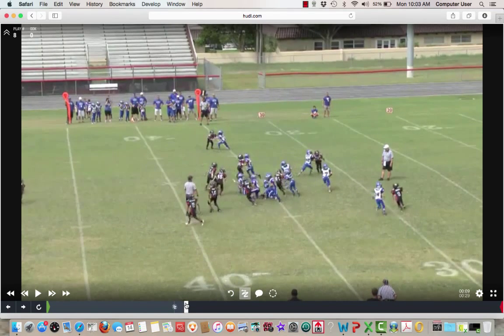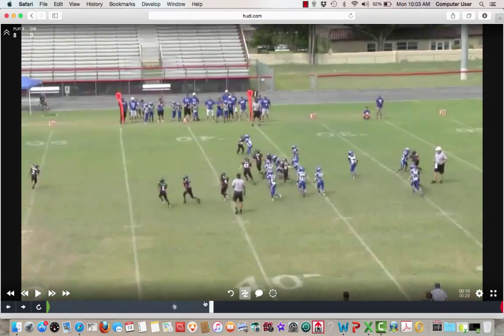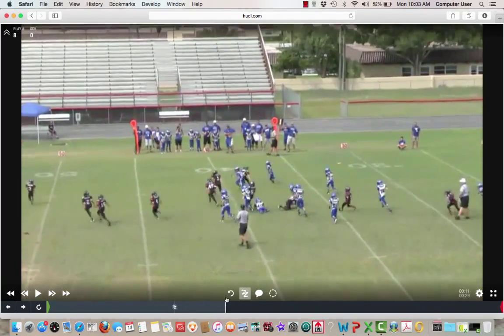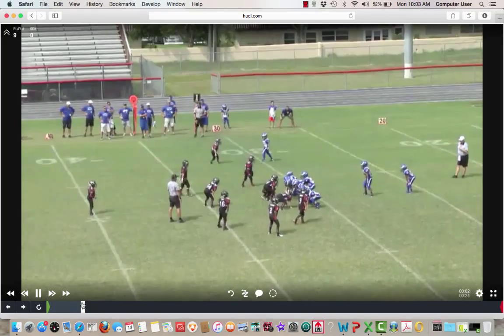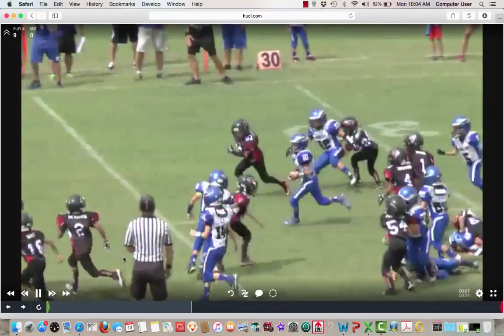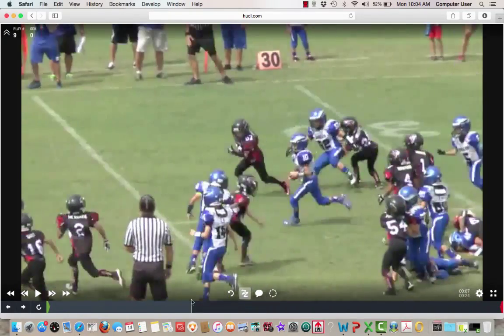So we'll run through here. I like the way you popped it outside. Ryan, it was 36. You saw the outside open. Braden again, excellent block. And good run. They just called a hold. We'll go to the next one. All right, that was a 38 toss sweep. Went for a good gain. Ryan, I like the fact that you picked your hole.